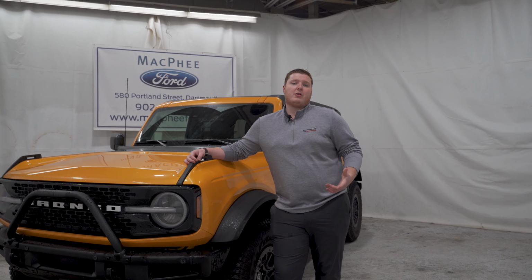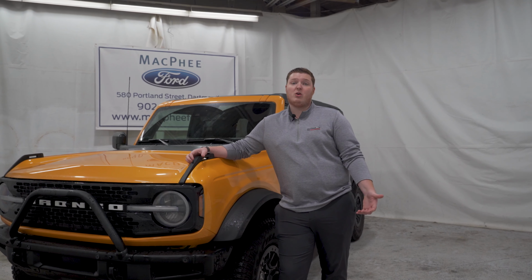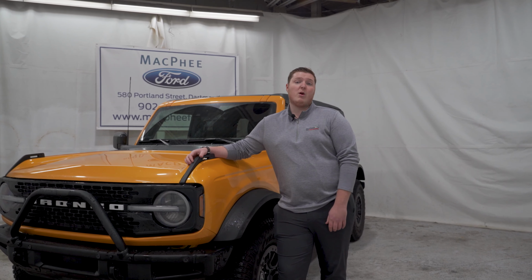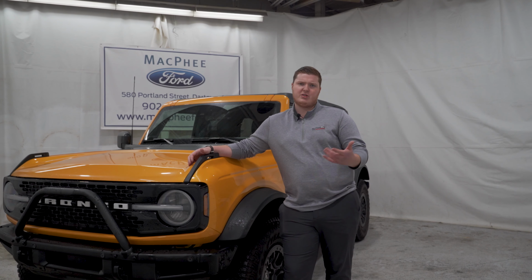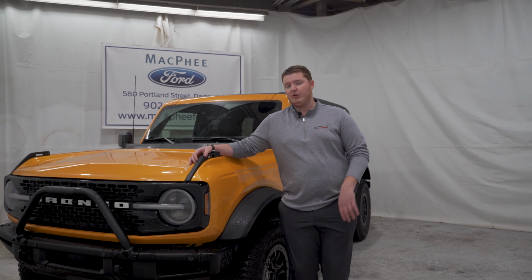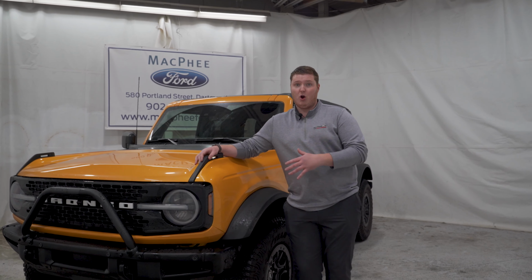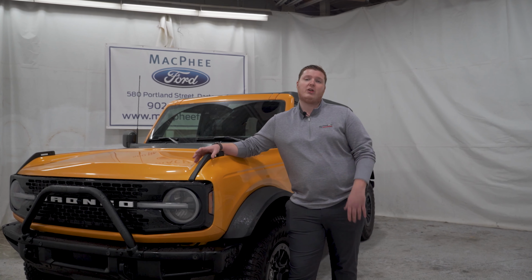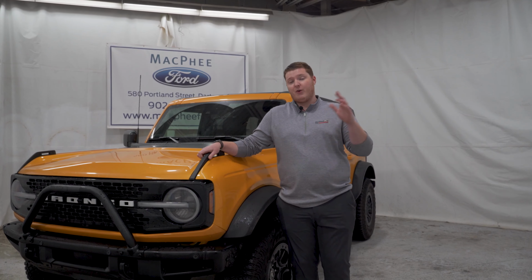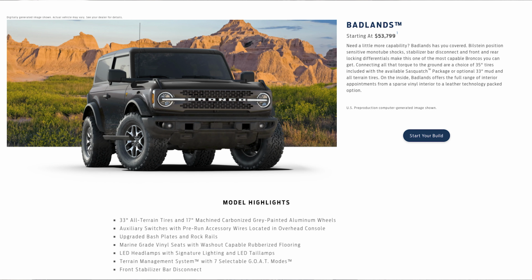All right, everyone, so the first thing I want to talk about that I like the most about the Bronco is actually the pricing. You can get into a base model Bronco for 2021 right around that $41,000 range for a two-door, which is a lot less than a Jeep Wrangler. And if you want something a little bit more off-road focused, we're talking about the Badlands trim level here. That's going to be your total off-road capable badass Bronco. That's going to be your sway bar disconnect in the front, trail turn, all the off-road technology that you need to keep you going off-road as far back into the woods as humanly possible. And those start around $53,800 for the Badlands trim level.